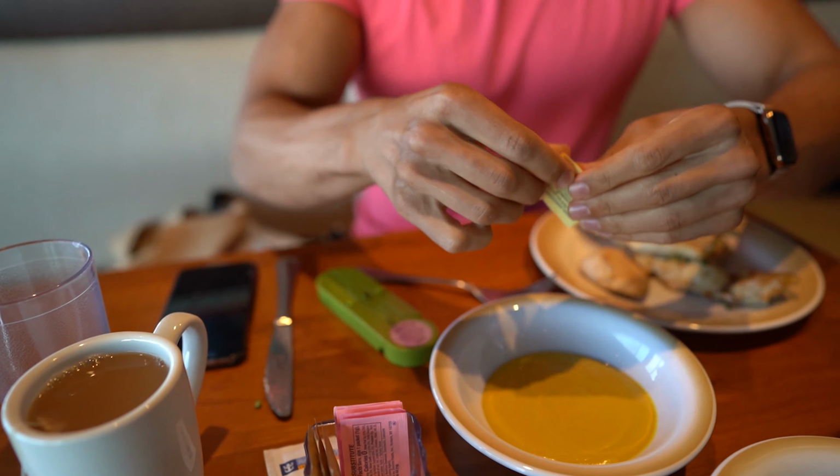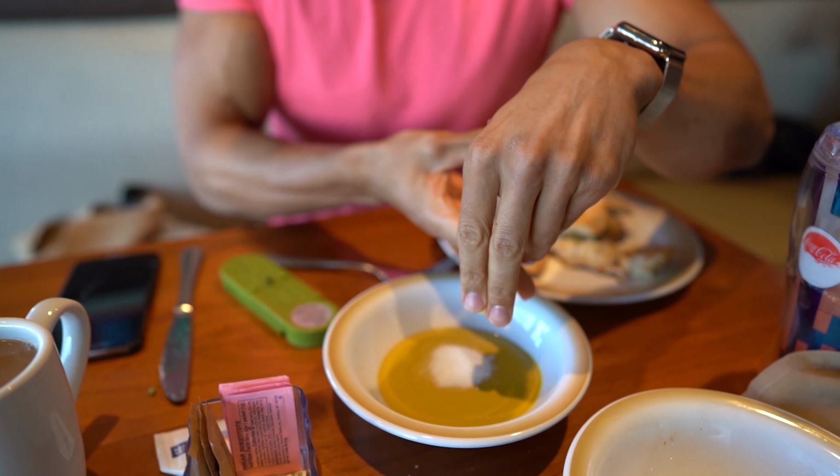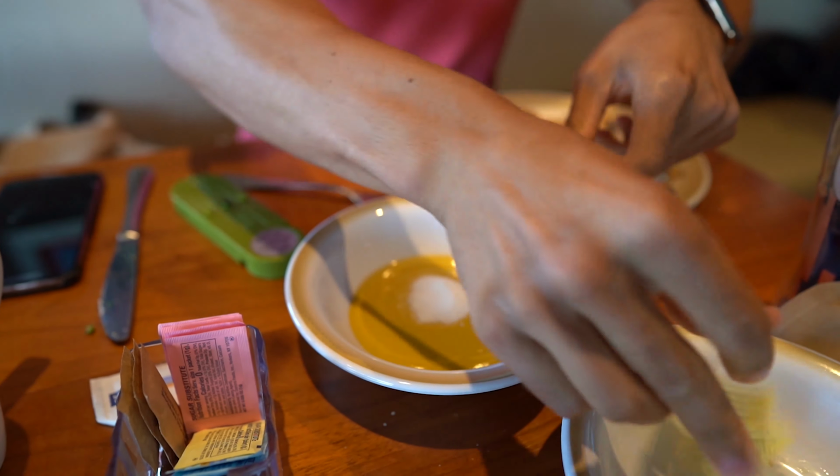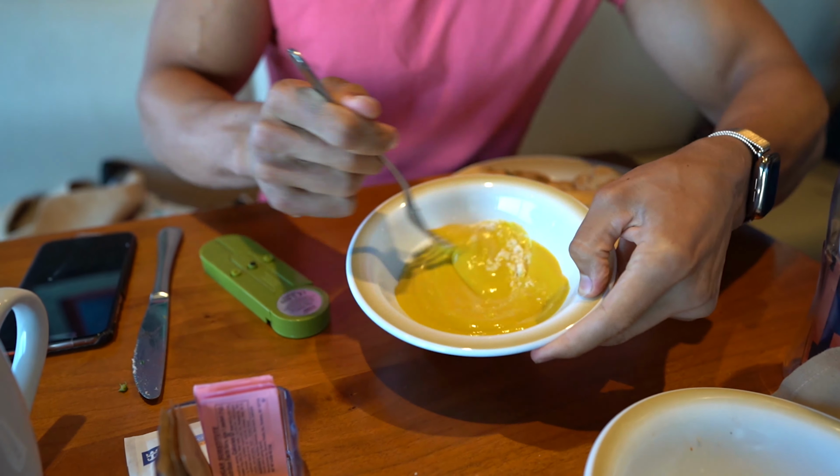I can't say it's the best grilled chicken breast I've ever seen, but it's gonna do the job because we need protein. I'm gonna take you back to an old classic. If you guys remember this from the Rutgers Dining Hall days, this is a game changer, especially when you're deep into a diet. So we're gonna grab a little bit of Splenda, a lot of Splenda, and we got a bunch of yellow mustard. We're gonna throw it down, and then we're just gonna mix that up with our fork, and this is gonna make 0 calorie honey mustard.